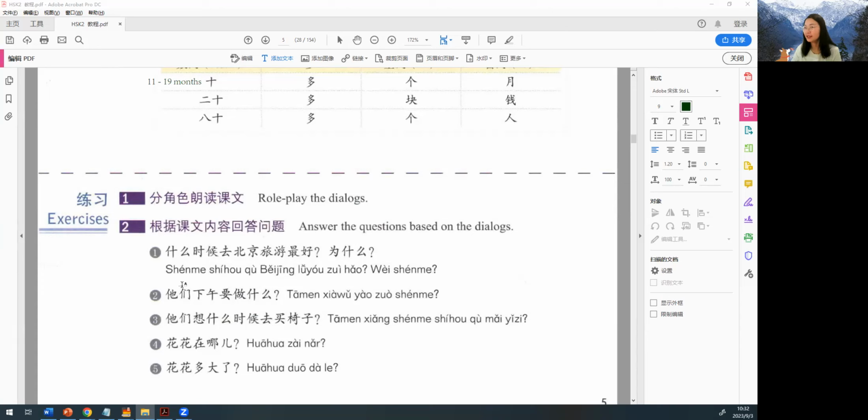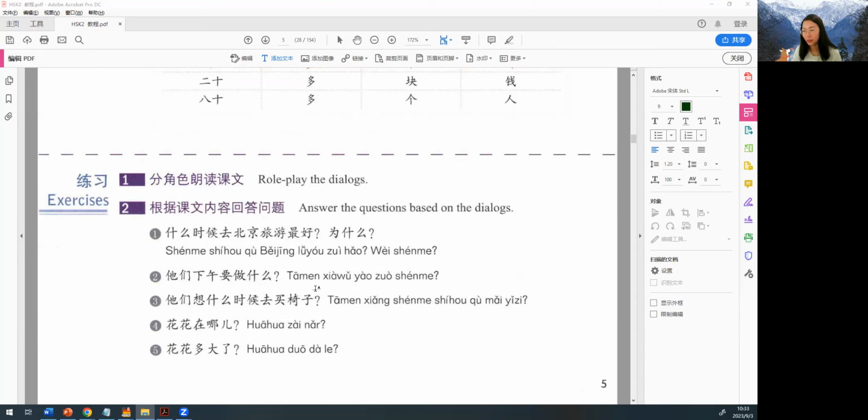Okay, now you can try to answer this question. The second question, 他们下午要做什么？ Now you try to answer this question. Question 3. 他们想什么时候去买椅子？ A bit too fast, right? So let me make it slower. 他们想什么时候去买椅子？ Okay, now it's time to answer this question.